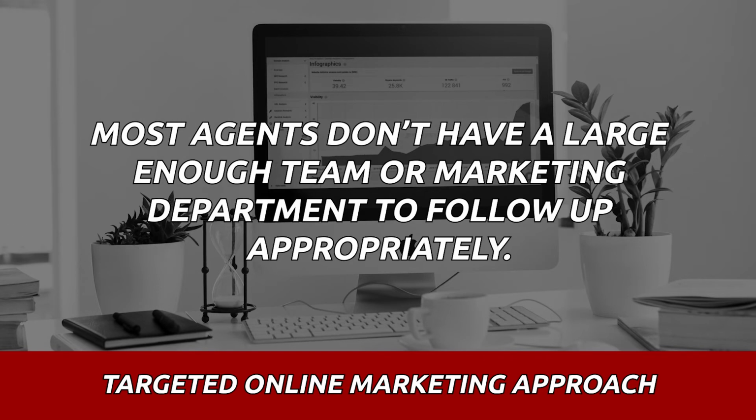So most agents have no idea how to do this, or they don't have a large enough team. You know, frankly, a lot of real estate agents are independent all by themselves. They're a one-person operation. They don't have a marketing department like us and that type of thing. So most agents don't have a large enough team or marketing department to follow up with the leads appropriately. If we expose your property to 500 potential buyers here in the area, and we find that 110 of them clicked on it, went through the photos, showed some type of interest, spent some time there, how do you remarket to those people?